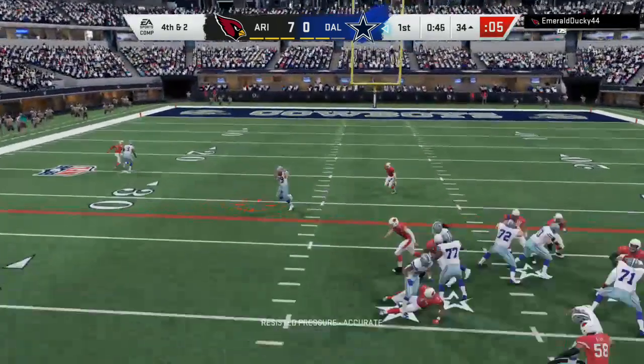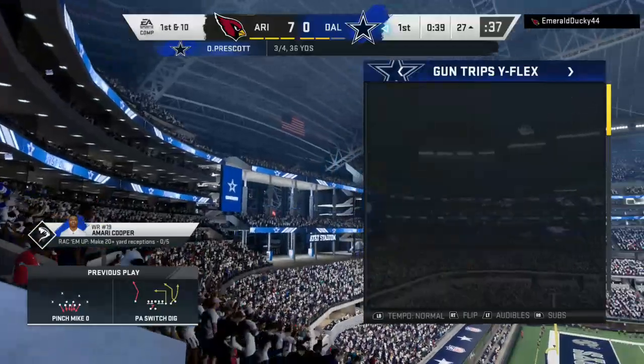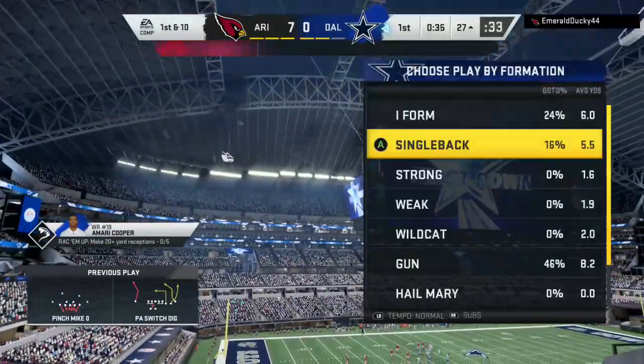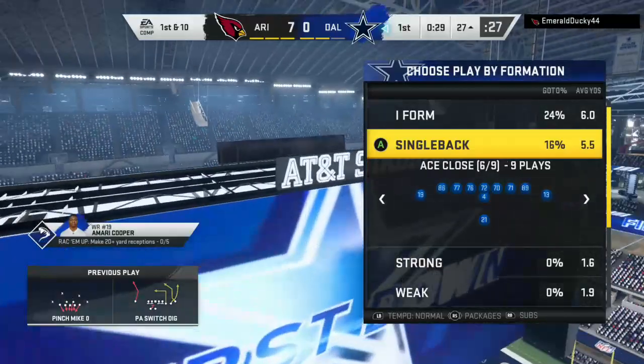Prescott to throw on 4th. Got an open man, the tight end Jarwin, and he's able to pick up the first before he's taken down at the 27. They're able to keep the drive alive, 7 yards that time, and the decision to go for it proves to be a good one. 27-yard line.